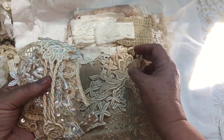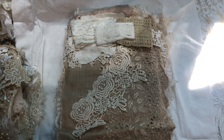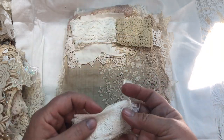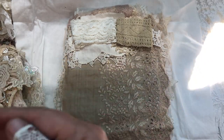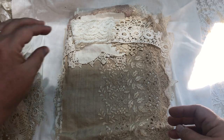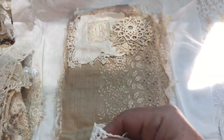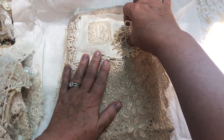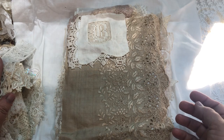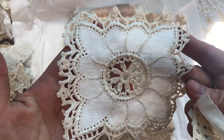Wow. Oh, I have to make sure I'm in frame. I get carried away. Oh, that's so beautiful. That is stunning. Oh, gotta pet it a little bit. It's never going back in as pretty as I'm picking it up here. Love it. Some more little appliques, some tatted pieces. That is beautiful. My goodness.